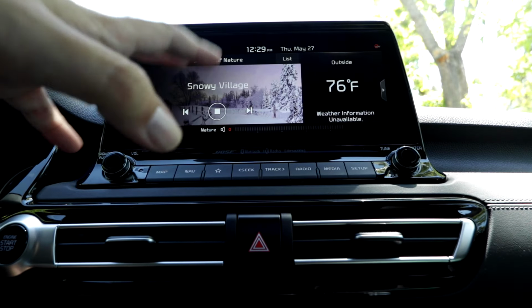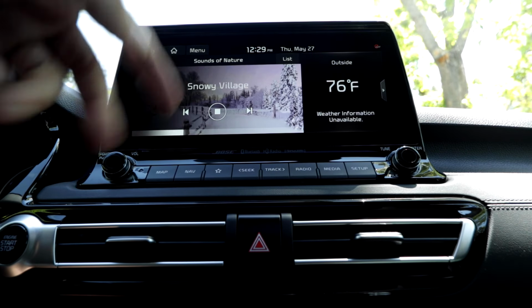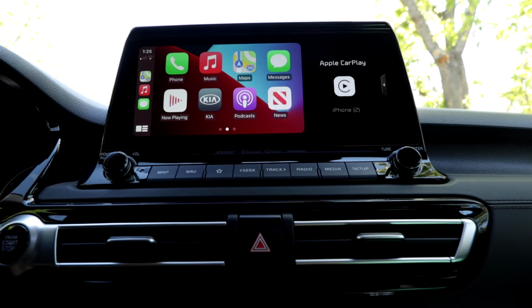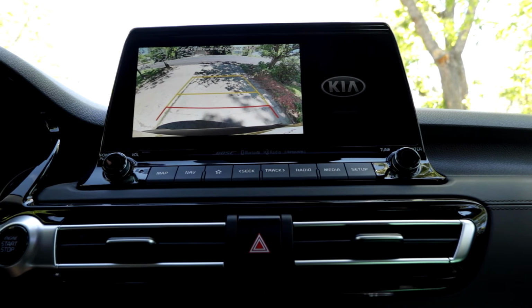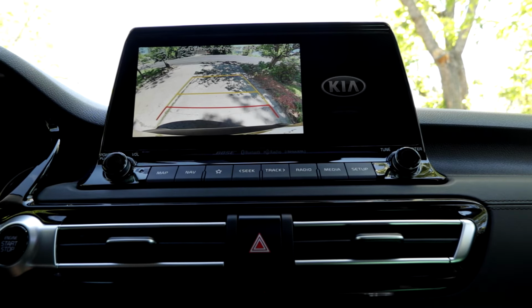But yeah, there's so many fun features within this touchscreen display that you're really going to have to take some time to see it all. And this is also going to be where you find your backup camera. And like before, it's got the dynamic bending blue lines. This is just one of the most valuable features to have in a car. You don't want to back up into somebody. And with this wide angle camera, it really illustrates your surroundings to you, so you have a better picture when you're backing up.